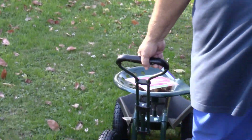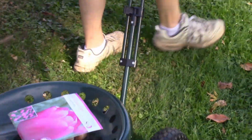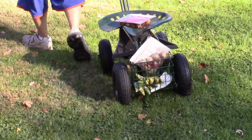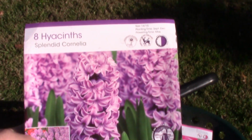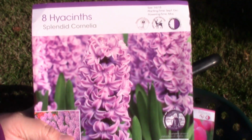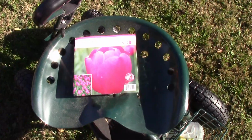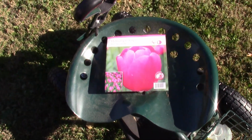My sister, Renee, brought me... Whoa! I didn't know he was going to keep pulling. Anyway, she brought me some tulip bulbs. Here's the other ones that my sister got me. I love those. They're beautiful and smell so good. And of course, tulips are my favorite.